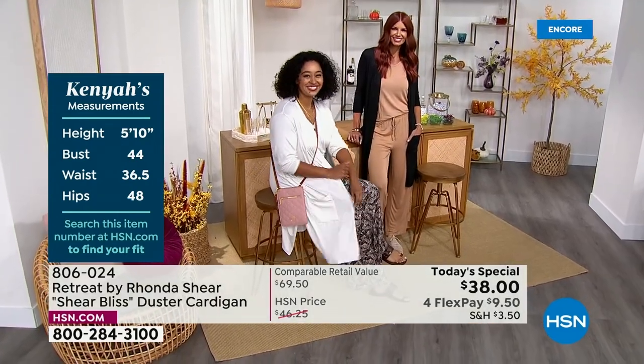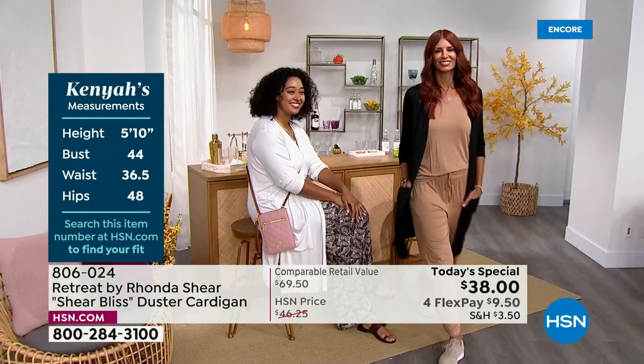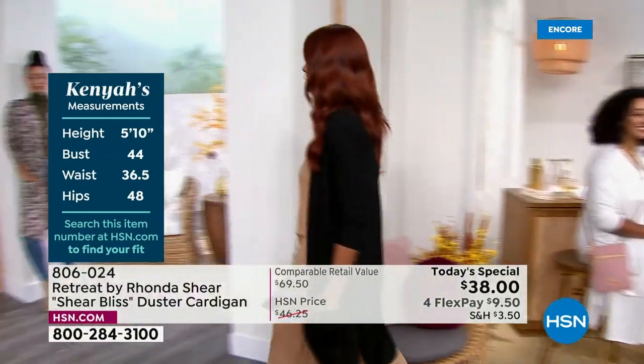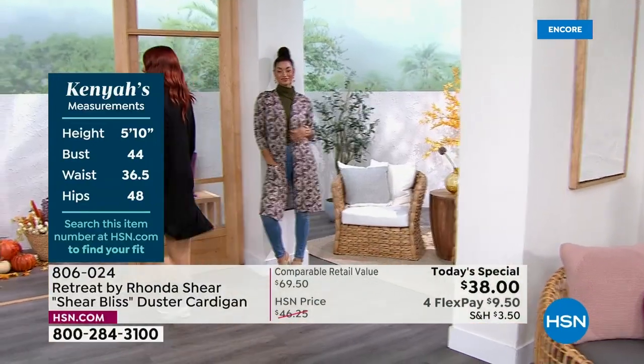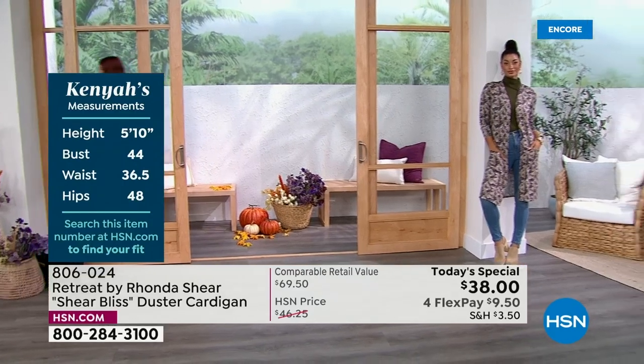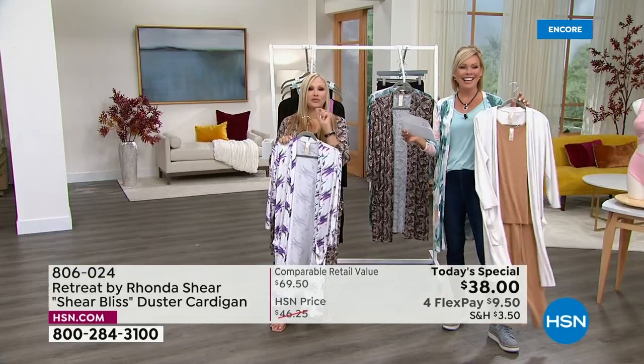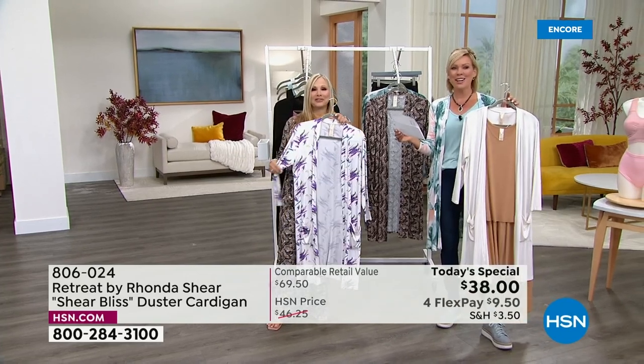She could go either way, just like I can. I am definitely a large. And then Sonia is a size 4. She's in the extra small. She stands 5'11". That's good to know. I'm so happy that we have our extra smalls in this, because that is something I was asked for, and I definitely want to do petites for you, but the extra small is very important.